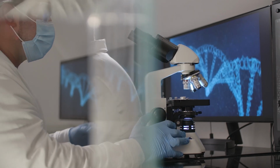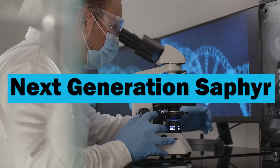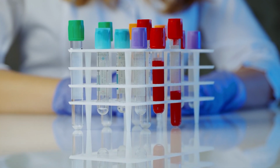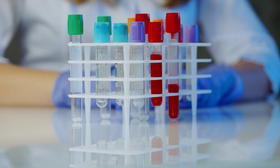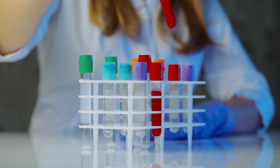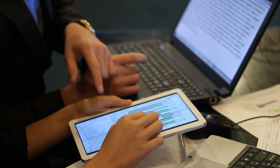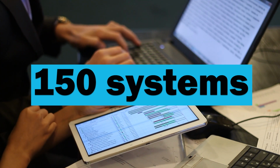Also in the fourth quarter, BNGO aims to complete its prototype of a next-generation Sapphire. The goal is to serve both community cytogenetics labs and higher throughput operating labs. This will result in a 14-fold increase in the number of Sapphire analyzed genomes per year. The company also expects more Sapphire installs this year. It forecasts a 50% year-over-year increase to 150 systems.